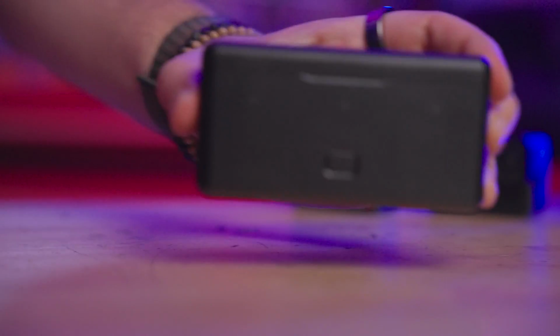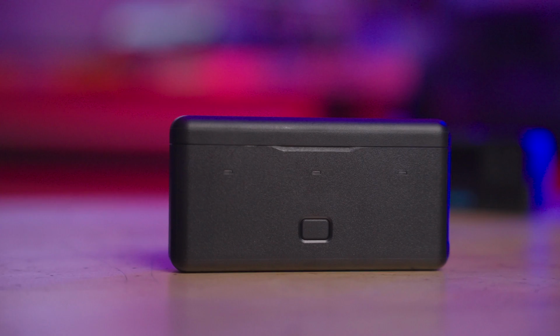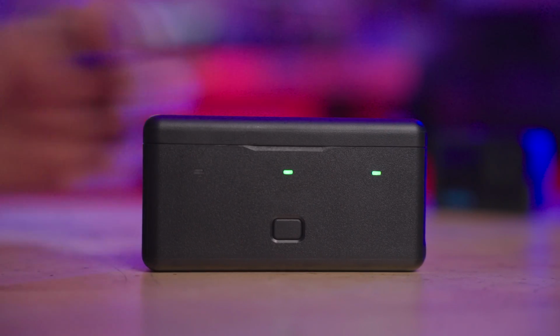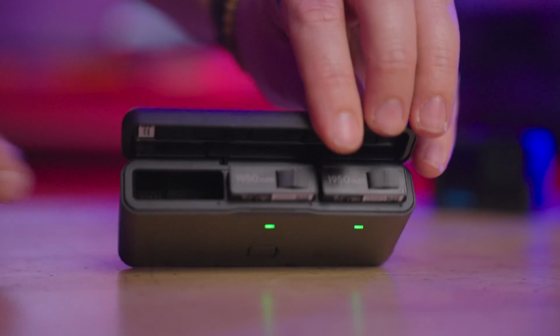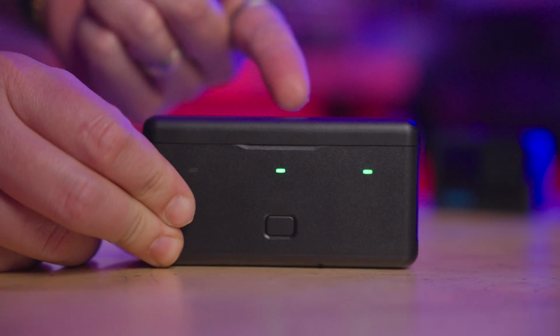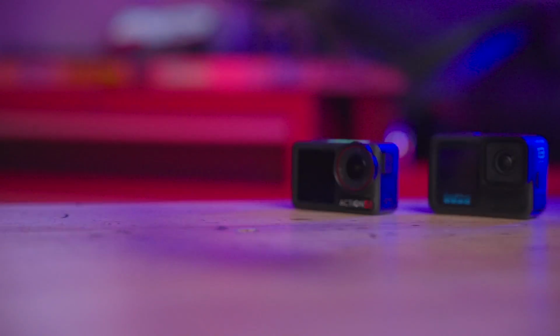DJI does a fantastic job with this. They have a very slim little case that can fit 3 batteries. It has one USB port on the side that you can fast charge all of the batteries up, and it magnetizes shut. There's also a button on the front that you can hit, and if a battery is above 80%, you'll get a little green light, and I think under 80%, it gets a little orange light. So you can check your battery stats and all that kind of stuff. DJI is doing it way better.